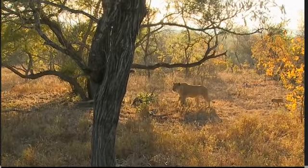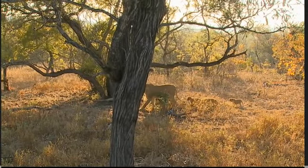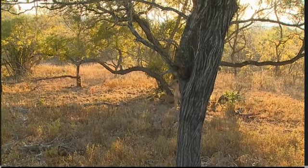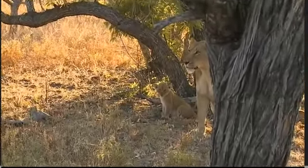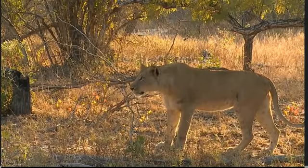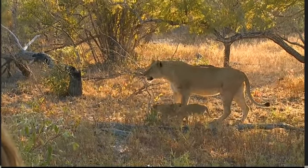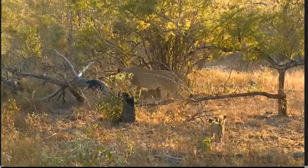It'll be interesting to see if the cubs keep following even while she's stalking, which it looks like they are, and whether she gives them the reprimand to stay behind. So those impala are probably about 70 meters from us now. What you call going shopping with the kids in tow. Trying to see if the other lioness hasn't moved. See, she's going into that sort of hunt mode now, really going into stalking behavior. She'll probably move a bit quicker to try and get rid of the children.